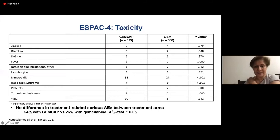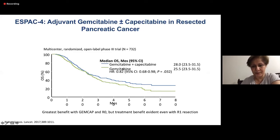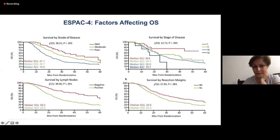The toxicity, again, I won't go into the details here, was understandably more in patients who were on the gemcitabine, capecitabine, except infections, where in the gemcitabine arm there was slightly more in this study. But again, overall, very, very comparable. So the gemcitabine, capecitabine doublet arm did significantly better, 28 months versus 26 months, with a hazard ratio of about 20%. So significantly better overall survival with gemcitabine, capecitabine.